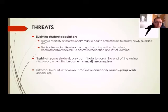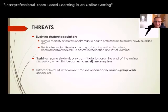And finally, a couple of other threats: evolving student population. At the very beginning of the program, most of the students were mainly very mature health professionals. Nowadays, most of our students are newly qualified staff. This is fine, of course. It means the program has evolved, but we did notice that this impacted on the depth and quality of online discussions, and even on the enthusiasm and the literal joys of learning. So perhaps younger students just want to get their degree, whereas more mature students really want to enjoy learning.